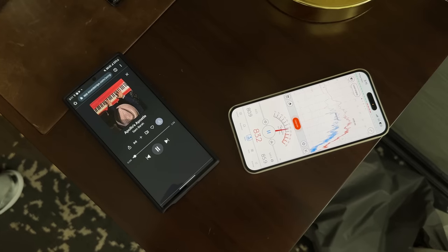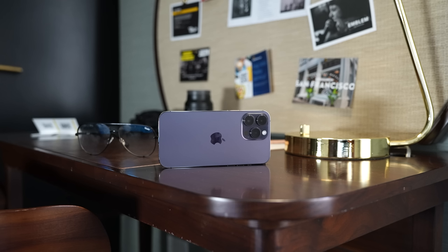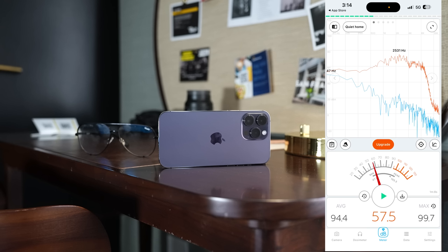Okay, so that was quite interesting. Let's start off first by looking at which of the devices was the loudest. I did have a dB meter with me, so I was able to measure the dB readings for all the speakers. And coming in at number one, drum roll, is the iPhone 14 Pro Max. It was the loudest at 99.7 dBs, which is quite impressive.